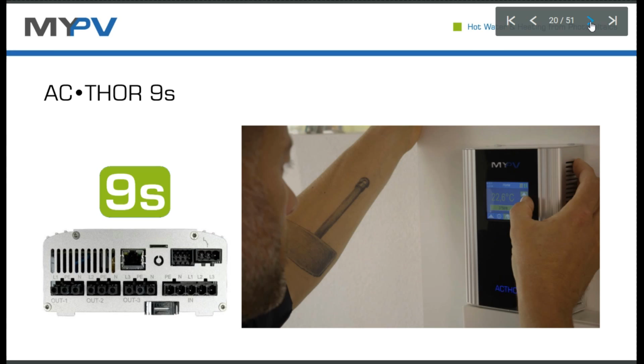And then there's a big brother of the Actra, it's the Actra 9S. And this is not a mistake that we are using the same image on the right side here. It's really the same case. But now the Actra 9S is not single phase up to 3 kilowatt maximum. Now it is 3 phase up to 9 kilowatt maximum. And now we have a 9 kilowatt power stage in this small case here. And this is really unique when you look at other power stages on the market.